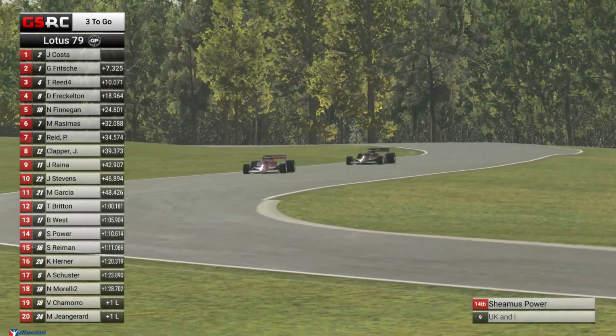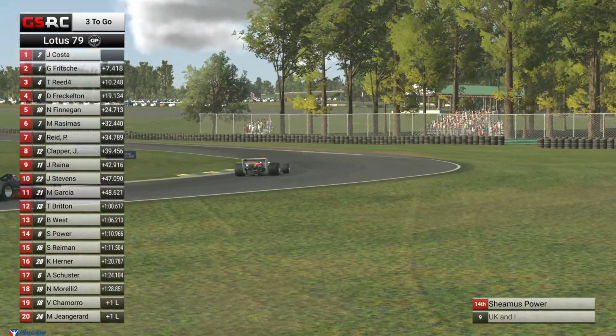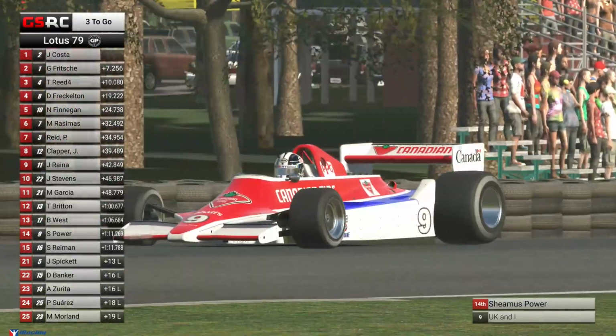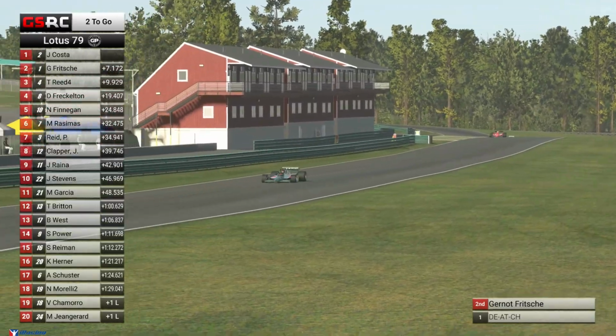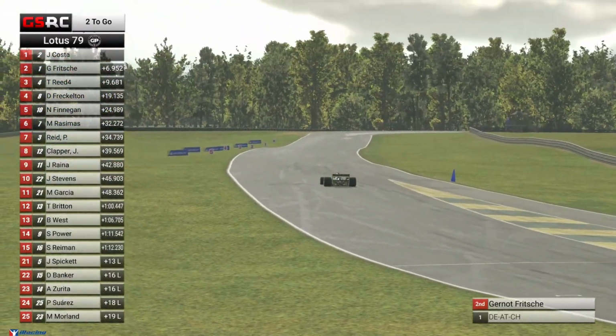I think Ryman knew what was coming as well, but Seamus getting the job done with those impressive lap times late in the race. So that's going to move him up to 14th. And we are down to 2 laps to go now as Juan Mi Costa crosses the line. He's been getting a little bit of lap traffic.